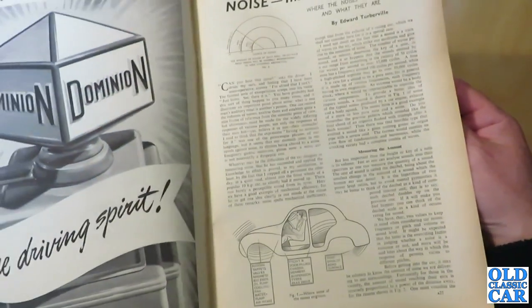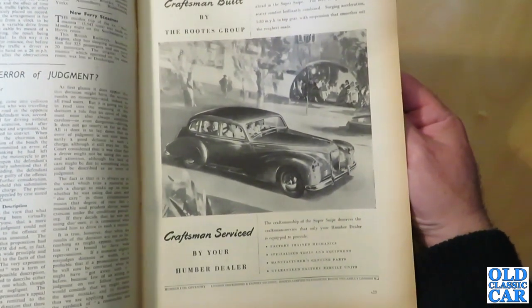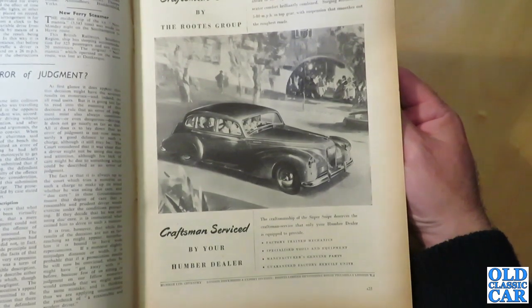Indeed so. We have Dominion fuels. Oh, the Humber Super Snipe. I do like these. Big side valve engine.